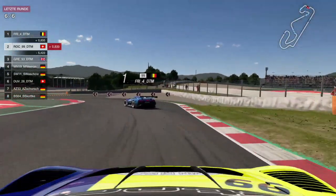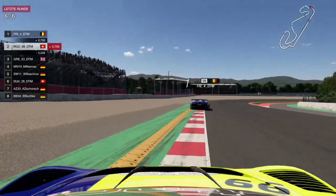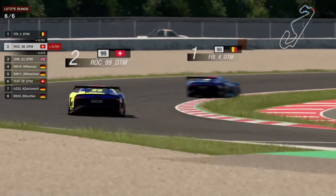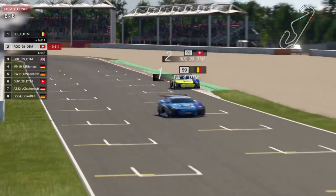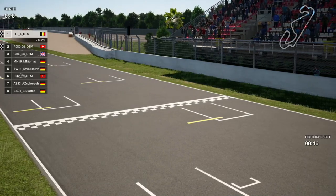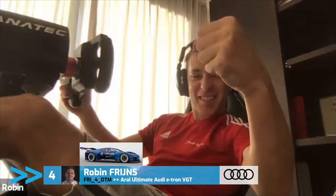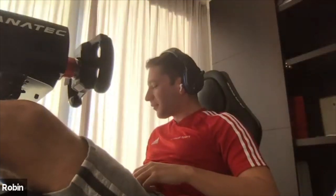You're heading towards the checkered flag, you two. Who's it gonna be? Robin Frijns? Or Mike Rockenfeller? P1 and P2. Robin Frijns has got the head. He's got the checkered flag. What a race! Good job, Robin. Yes! That was nice. There is no question that there was a little bit of contact between the two of you, but all's fair in love and war, I would suggest.